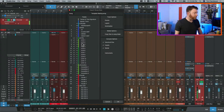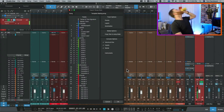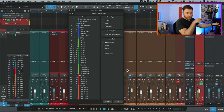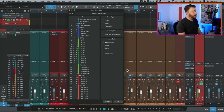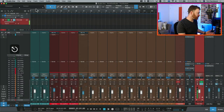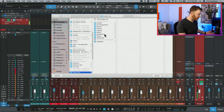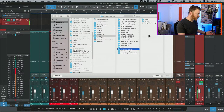This was a big thing for me when it came in to Studio One Pro. And honestly, if you're using Artist and you're not doing these kinds of things, you can make a template and then just have two songs open. Because I can go here and I can just open another song. So let's go back into that same one, template making. I'm going to open it up.